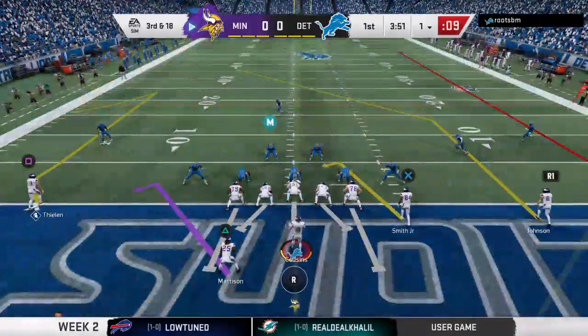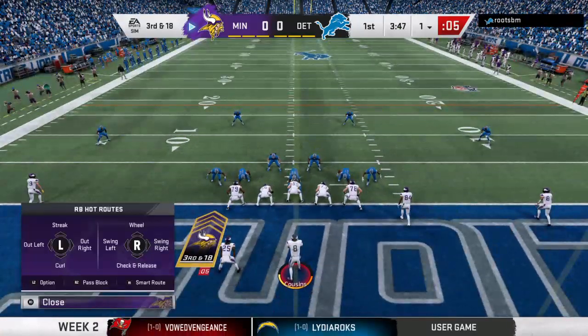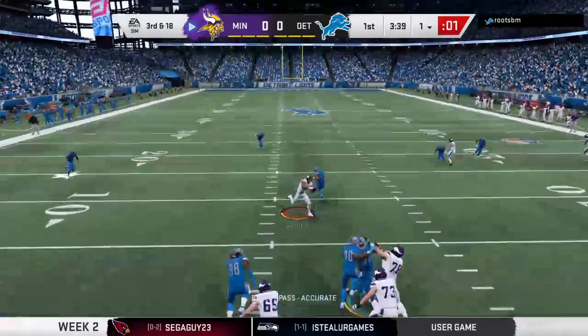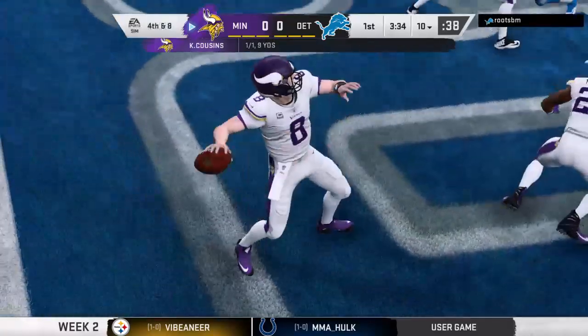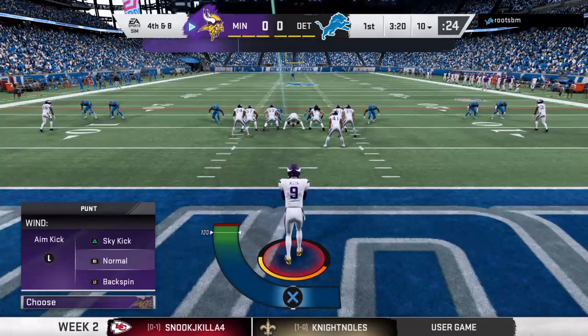After the sack, they'll come up now 3rd and long. Yeah, I wouldn't be surprised to see them run the ball here just to try and get some space. No run call here. They'll look to throw instead. That's caught by the tight end, Irv Smith Jr. And he gets it up to the 10-yard line here. They do get 9, but it leads to 4th down.